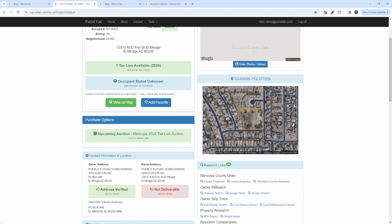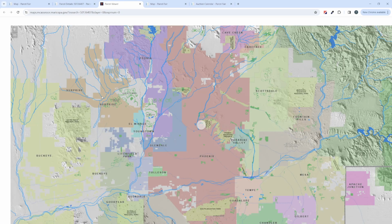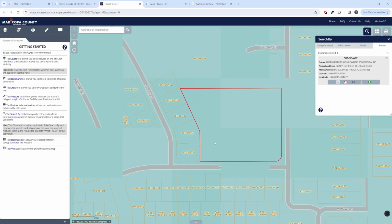Next up in the bottom right here, you can see the research links that link out to different places with the county to do further research. We could actually go to the county assessor GIS map here, and this should take us all the way to the exact property we're looking at once it loads. All right, yes, we acknowledge, and there's our property.